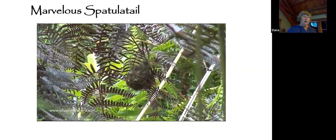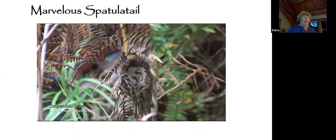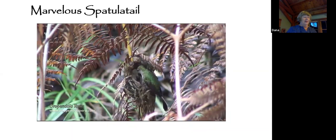We'll see her better in a minute. She's constructing the nest. Here it is, tiny. Young. See her tail, just the little stiff feathers there. Could have cut this, but I wanted you to see it. It's just spectacular.